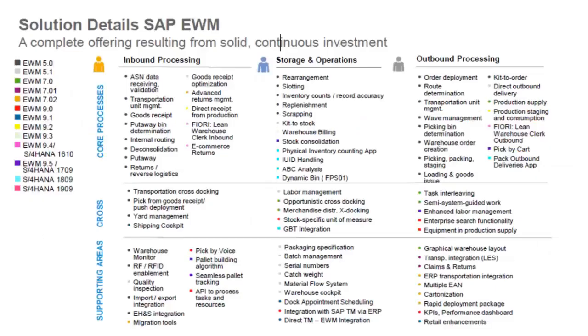This slide is pretty crowded, but very helpful. It illustrates what is available in which EWM version, EWM 5.1 until S/4HANA 1909. They are clearly color-coded: the core processes are on the top, the supporting areas are on the bottom, and the middle is the cross functionality. So very handy. You can use that once you get the deck.